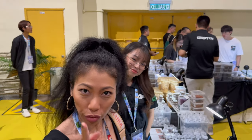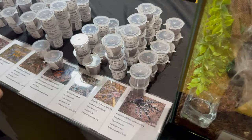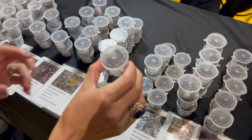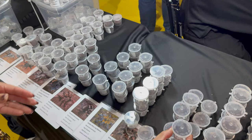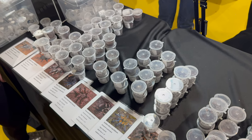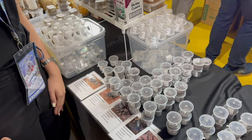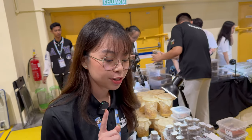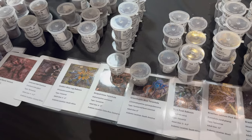We're going to start with this corner right here. It looks like it's all kinds of tarantulas and spiders. As you can see right here, they are baby size. We have Brazilian white knee, Brazilian summer pink strip knee, golden blue legs, Cameroon red tarantulas. All of these tarantulas here are very good for beginners. In case you're a first timer, you can get a tarantula. This one is very famous, the golden blue leg.